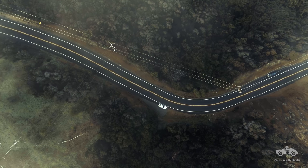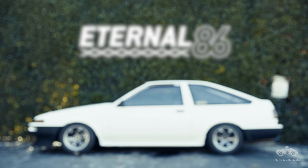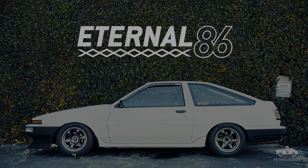I've tried to get rid of this car because I was just over it. It kept breaking and I didn't want to fix it. So I bought another car. I sold it, I bought another car. And then like a couple weeks later, I was like, damn, I kind of miss my Corolla. So I bought another one.